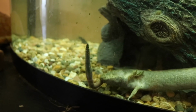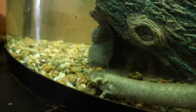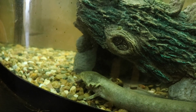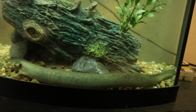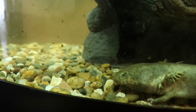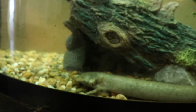Uh-oh. Smoked it. Wow. Like a spaghetti noodle. Just like a spaghetti noodle. So we like to feed Jayco about one of these giant worms a day, or like several worms equivalent to that size. He's a big boy, and he needs all the worms that he can get. Wow. And it's gone. That was amazing. Woo! Dude loves his worms.